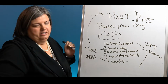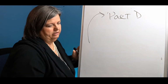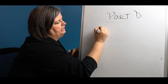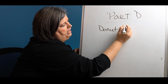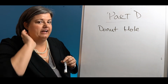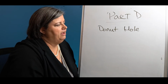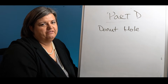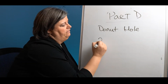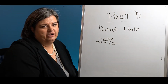The other thing you need to know when it comes to Part D is there's something called the donut hole. So the donut hole is not a carrier or a plan issue. The donut hole is actually a Medicare rule. So it doesn't matter the carrier or the plan you choose, you're going to have the donut hole on there. And what that means is after your medications have reached a certain threshold of cost, you're now going to pay 25% for all your medications until you come out of the donut hole.